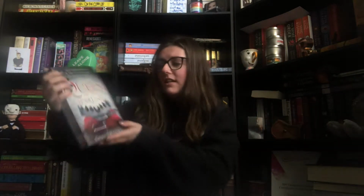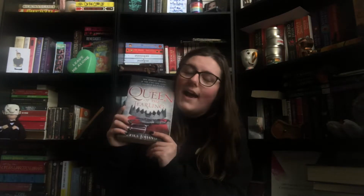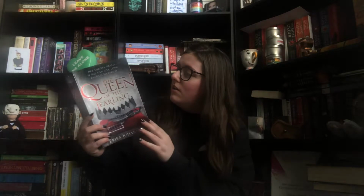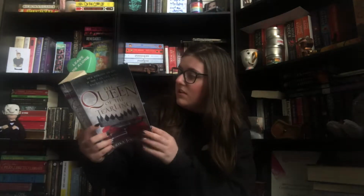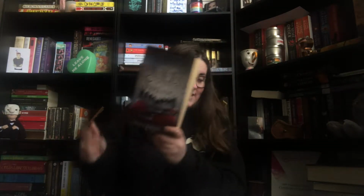It was terrible. And then this one isn't from a secondhand bookstore, it's actually from my local library, and it was only 50 cents, which is a bargain. It is The Queen of the Tearling by Erika Johansen. I've heard some good things about this series. It's withdrawn from the State Library of Tasmania. So I'm actually kind of interested to read it, if I ever get to it, but it's here now, so if it takes my fancy, I can go with it.